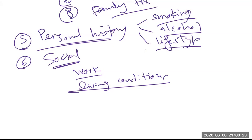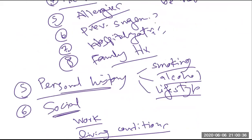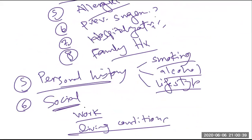Sometimes the work may be a risk factor. For example, we have a bladder cancer station, and the patient works in a dye factory. So that's one of the risk factors. And you'll find that the patient is male, he's a smoker, he works in a dye factory. So you'll find all these bits and pieces which will allow you to pinpoint your diagnosis. Okay, living conditions, who do you have at home with you, or who do you live with, and so on.